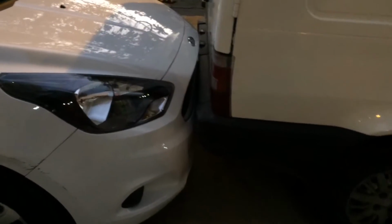Closest parking job I've ever seen. They're actually not touching. It's hard to tell because it's dark, but they're not touching.